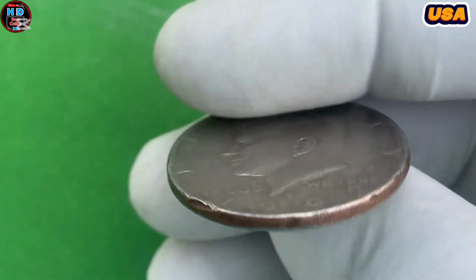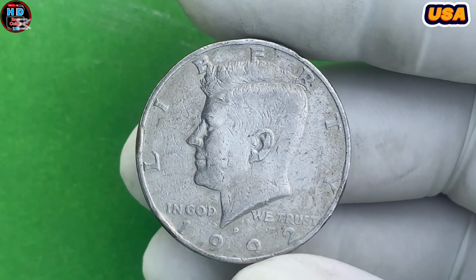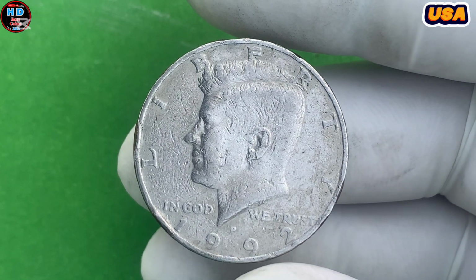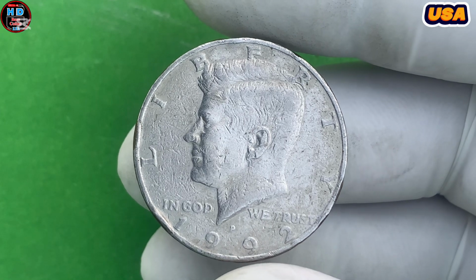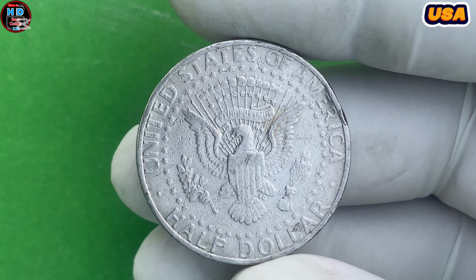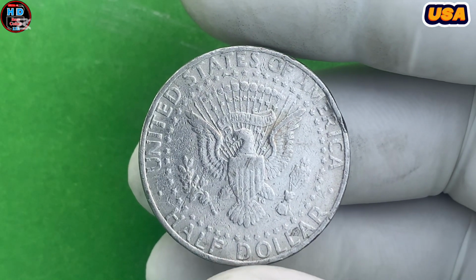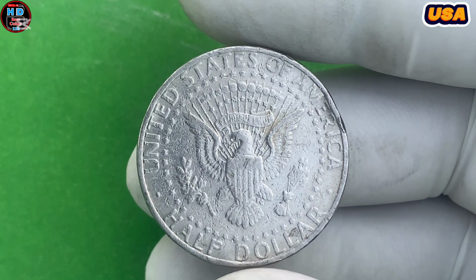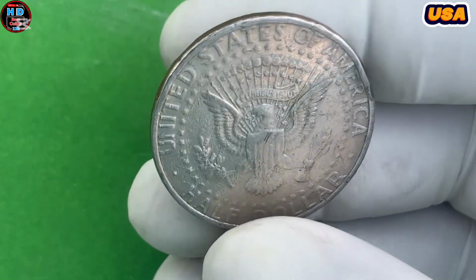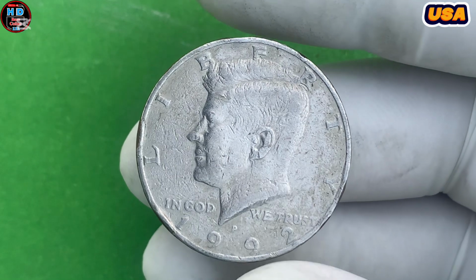One of the most important factors when determining the value of a coin, including the 1992 Kennedy half-dollar, is its condition. The more pristine the coin, the more valuable it tends to be. Coins that are in uncirculated, mint condition state are highly sought after by collectors because they have been preserved without any wear or damage. A 1992 Kennedy half-dollar that has been kept in excellent condition, with no scratches, discoloration, or signs of circulation, can command a much higher price than one that has been in regular use for decades.